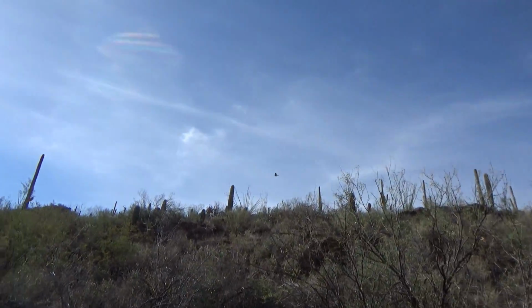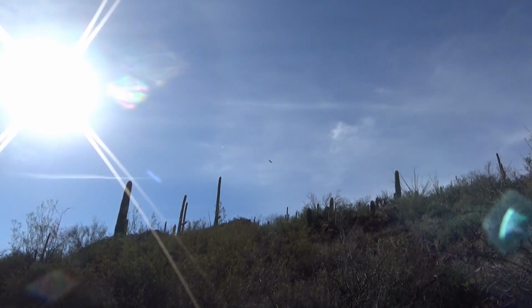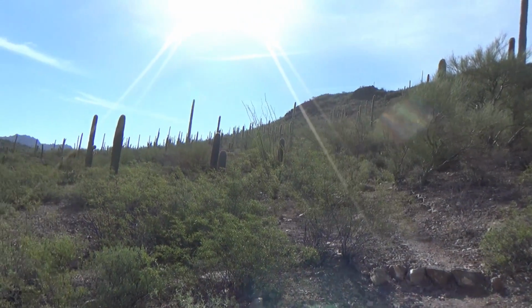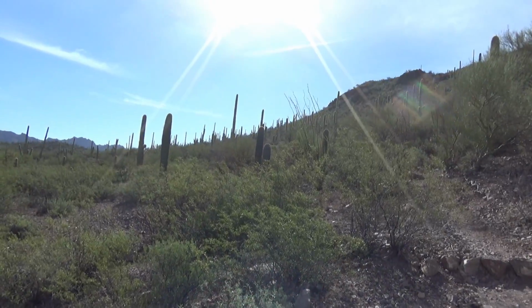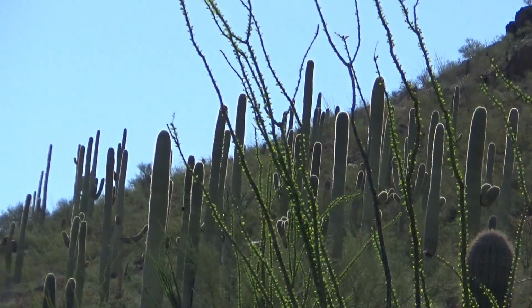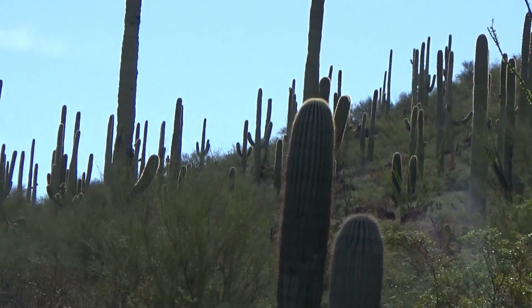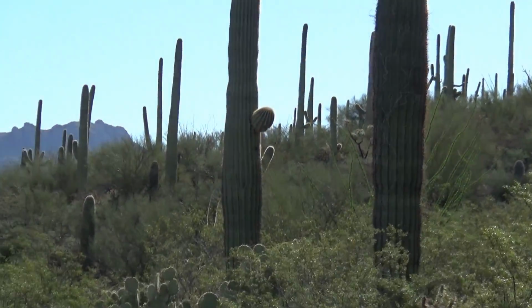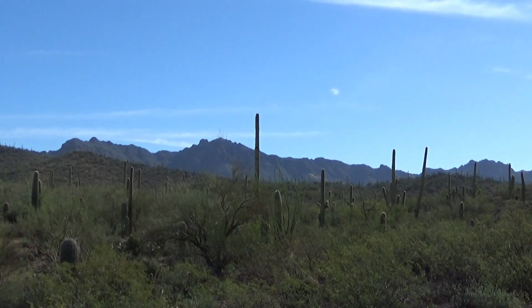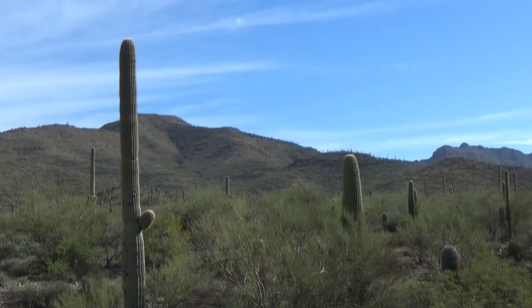There's a hawk right there. Little hawk. Some awesome views. Look at all those saguaro cactuses. Ever since Faith told me that they look like soldiers standing there, that's what I think about every time I look at them. The mountains, those are the Tucson mountains in the background there.